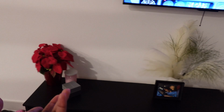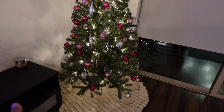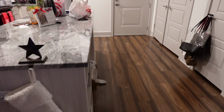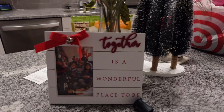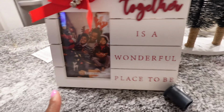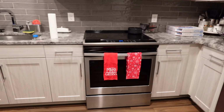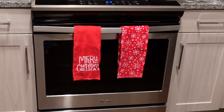Alright, so let's do the finishing tour. This is exciting. So here we got the poinsettia. There's a little picture there. And then our Christmas tree, couch, candy canes, stockings. Then over here we got this family in here, whatever family this is. And then the little trees right here. We will get a picture there soon. And then over here we got that. And then of course outside the door and then the bathroom. But that is it so far.